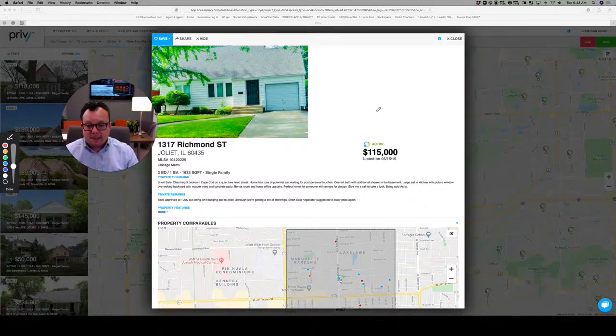So as a rental, 1317 Richmond Street in Joliet looks to be a good play. As a buy, fix, and sell, it's going to be a little tight, but it could be done as a buy, fix, and sell. But as a rental, this works out absolutely perfect.